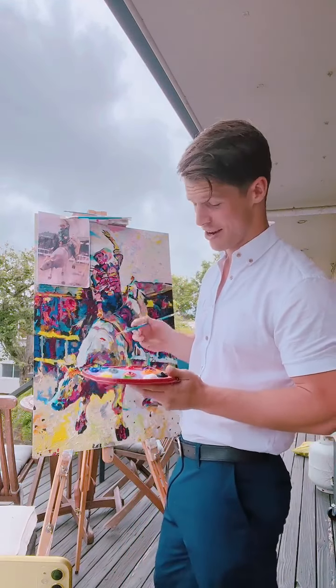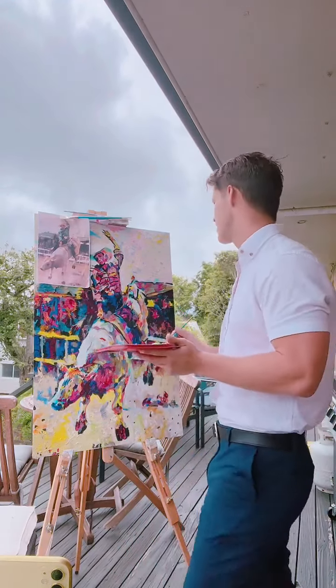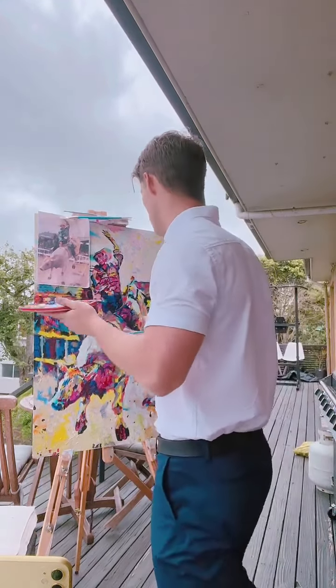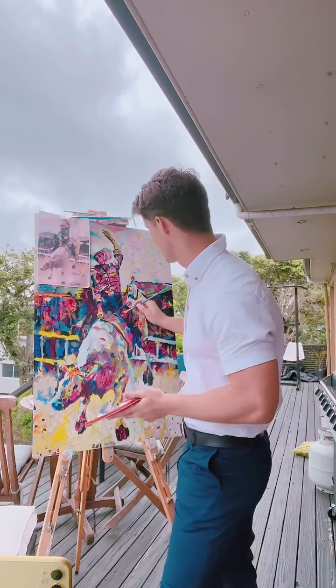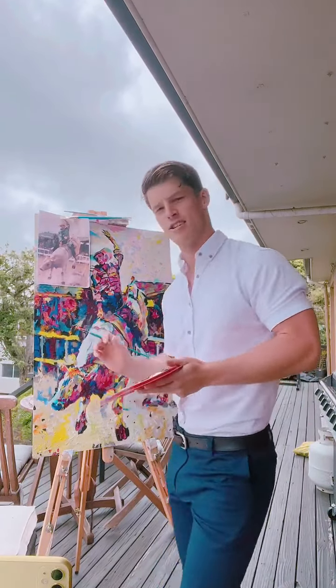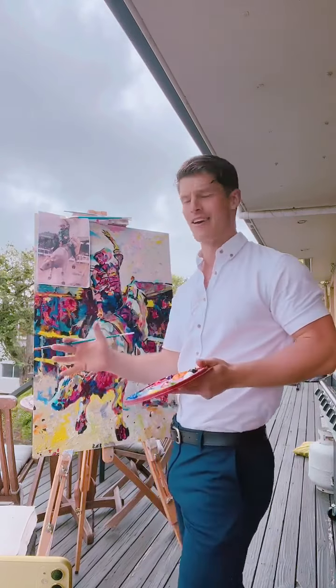Is it a canvas? It's not, it's hardboard. Oh, it's canvas stretched over hardboard, so it's like a cheating canvas. So it's not hardboard and it's not canvas. It's canvas stretched on hardboard. It's simultaneously both and neither.